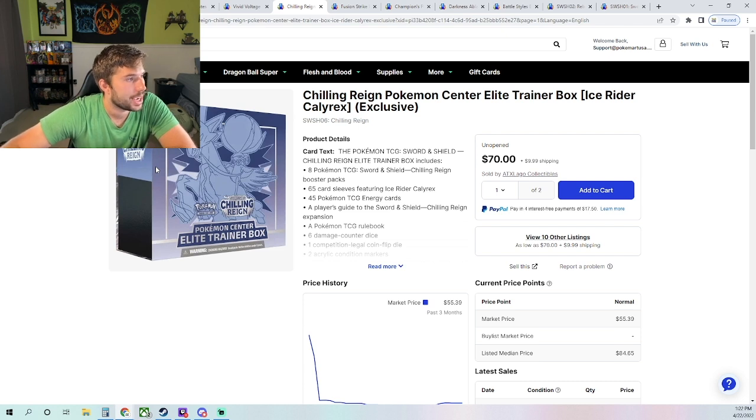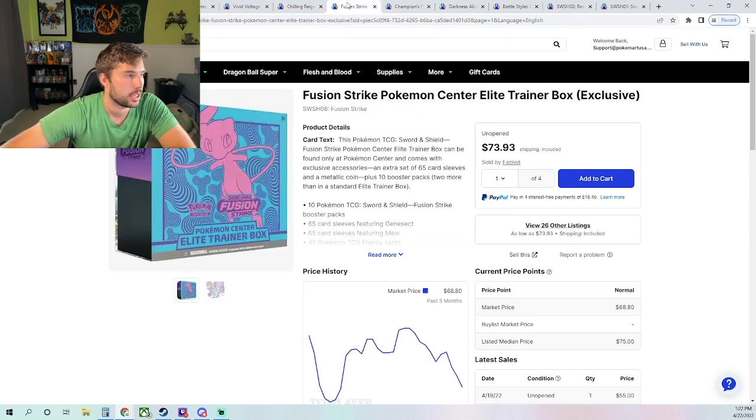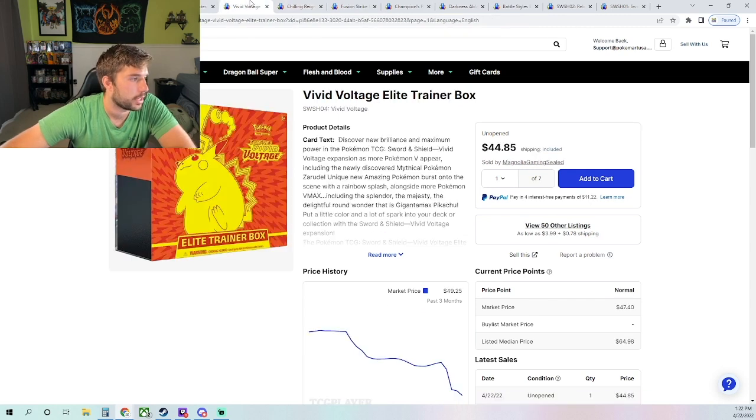So from a set perspective, Chilling Reign is slightly better than Fusion, like slightly better. I like Fusion better myself, but it's hard for me to choose Fusion over Chilling purely based on there being a slight amount of better pulls that you can get in Chilling compared to Fusion. But from an ETB perspective, it's no doubt in my mind that Fusion will do way better than Chilling Reign in the long term.